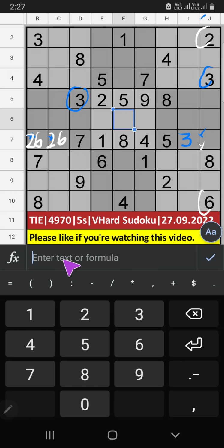Then 7th row, only one number is remaining, 9. 9 is confirmed here. 5th grade, 3 numbers are remaining: 3, 6, 7. It will come in one of the cells. We will confirm later.